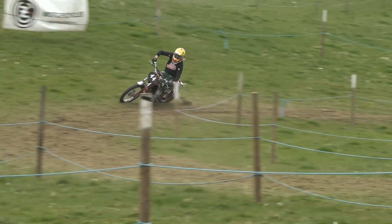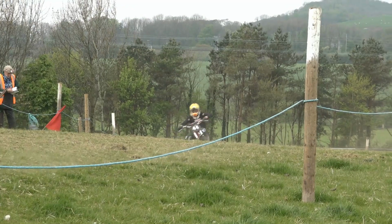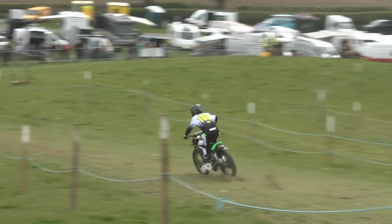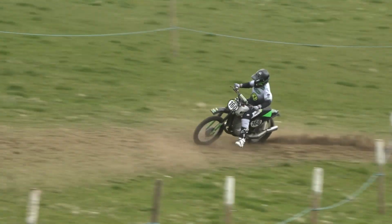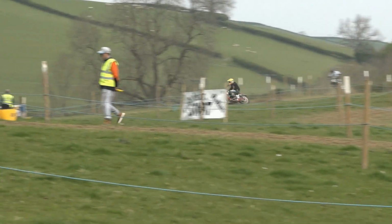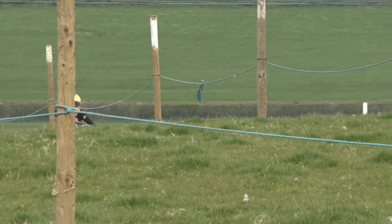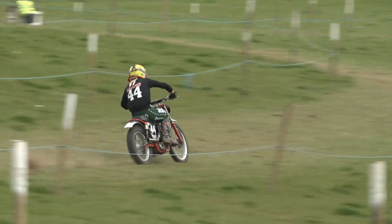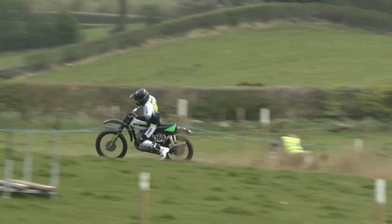Now, with regards to the British Classic Scramble Championship, I'm not entirely sure if this man here, number 44, Adrian Lappin, is actually registered in the British Championship this year, which probably will mean if he's not registered, he won't receive any points from this round here at the Westmoreland County Showground. But of course, Adrian will still win the race if he crosses the line ahead of Keith Best. But as far as I'm led to believe, Adrian isn't registered for this year's British Championship.